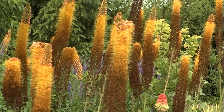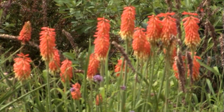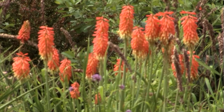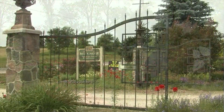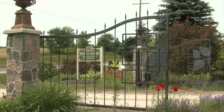He demonstrates how to create beauty in an area you might consider a trouble spot. The plants here are very rugged and tolerant to drought, proving you don't need lots of water to have a stunning garden. Evergreens and ornamental grasses round out the garden. Brian Fulmer will really inspire you to create an attractive garden in your own yard.